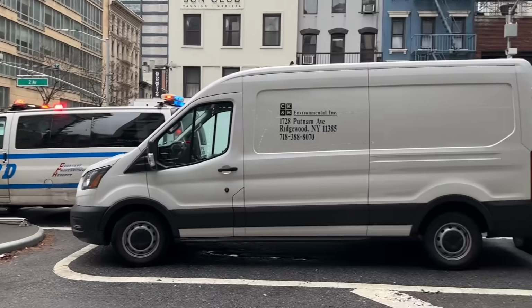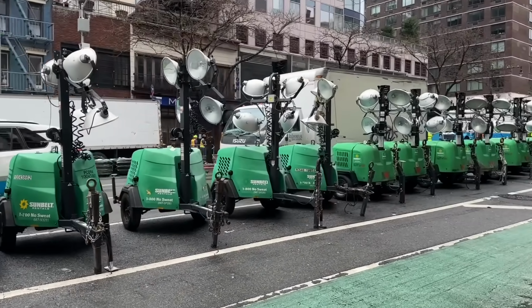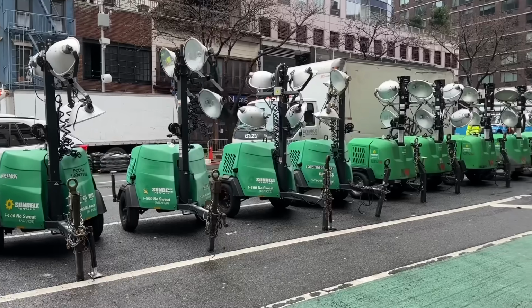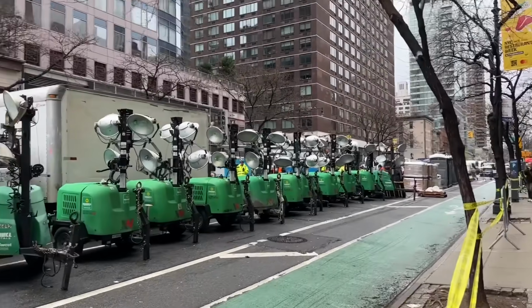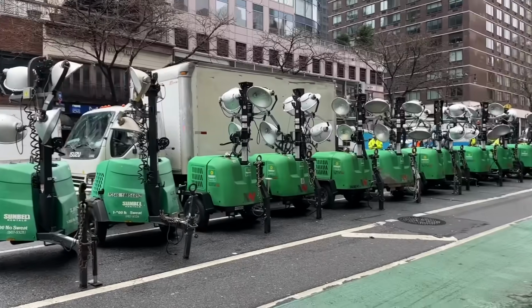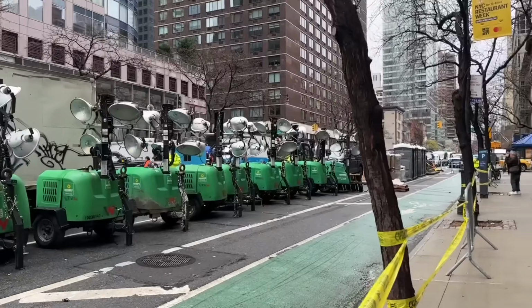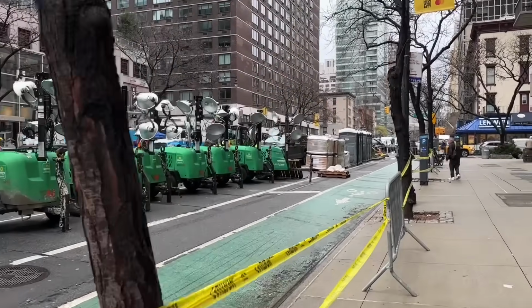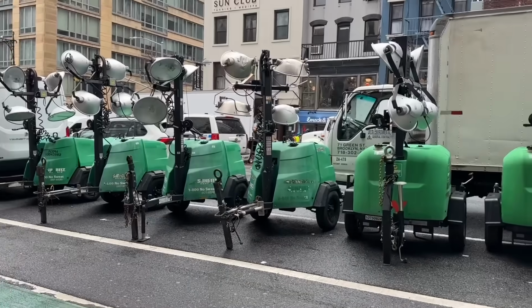Anyway, I just wanted to show you, they also brought in a whole bunch of these. I guess they're gonna be doing some work at night and they're gonna need a lot of lighting. Well, that's a lot of them. I've only seen a couple of them at a time, but there's 1, 2, 3, 4, 5, 6, 7, 8, 9, 10, 11, 12, 13, 14, 15 to be exact. So this is gonna be a major construction area. They're gonna dig up a lot of stuff probably.